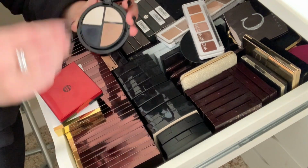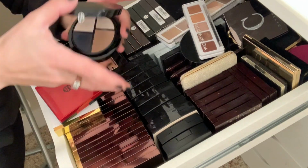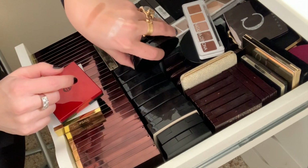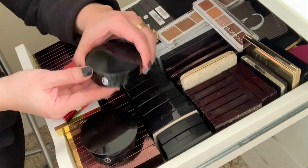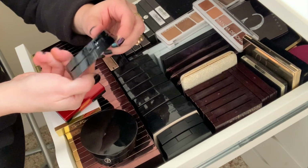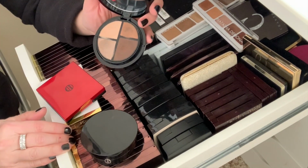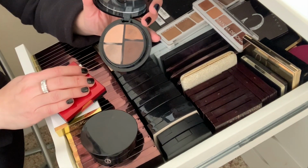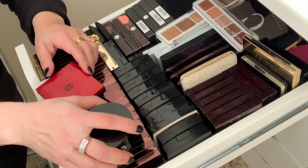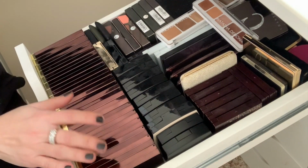I also have a couple of the newer Armani quads. This is the Paparazzi one. Really love this one. Beautiful. This shade up here is really stunning. It's this really pearly white, great for the inner corner. I also have this other newer Armani quad. This one is in Avant Premiere, and this is great. Totally in my wheelhouse. Neutral, warm leaning browns. You can see I've used it quite a bit. Love this one, so I'm going to hold on to that. I actually need to start putting these up here.